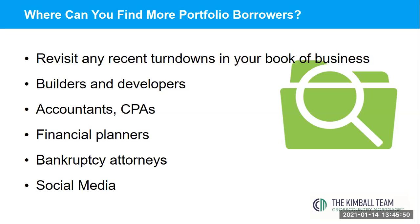Yeah, that's interesting. Can this be used to buy a portfolio or more than one property at a time? I think I know what your answer is going to be, but go ahead.